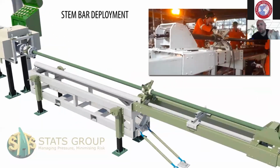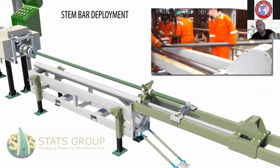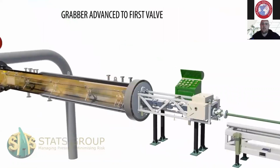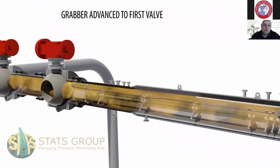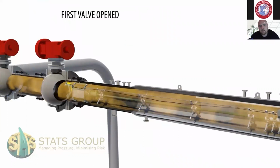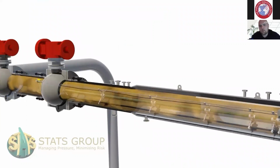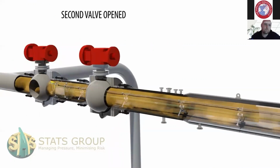We then mechanically gripped the outside of the stem bar at special locations, and then it's hydraulically deployed into the pipe with a sort of sliding system at the back. As the gripper tool is deployed into the pipeline, we have wheel assemblies which support the weight of the stem bar, and they're daisy chained together.